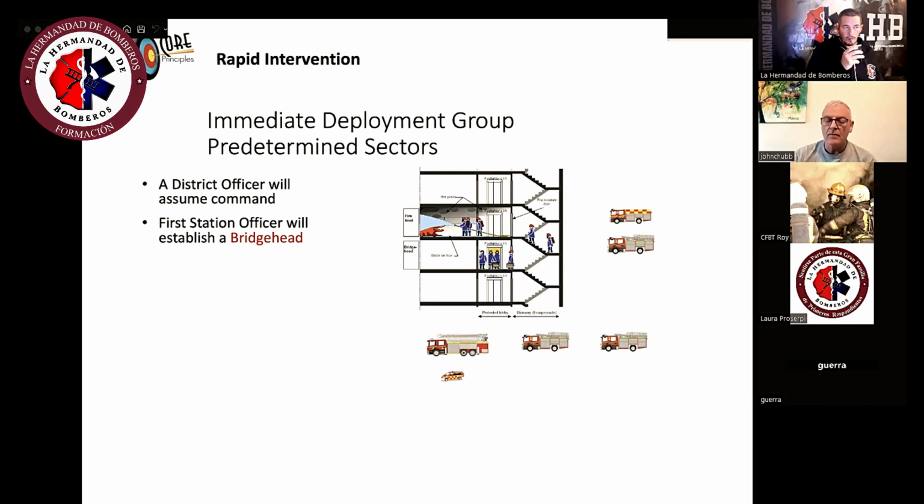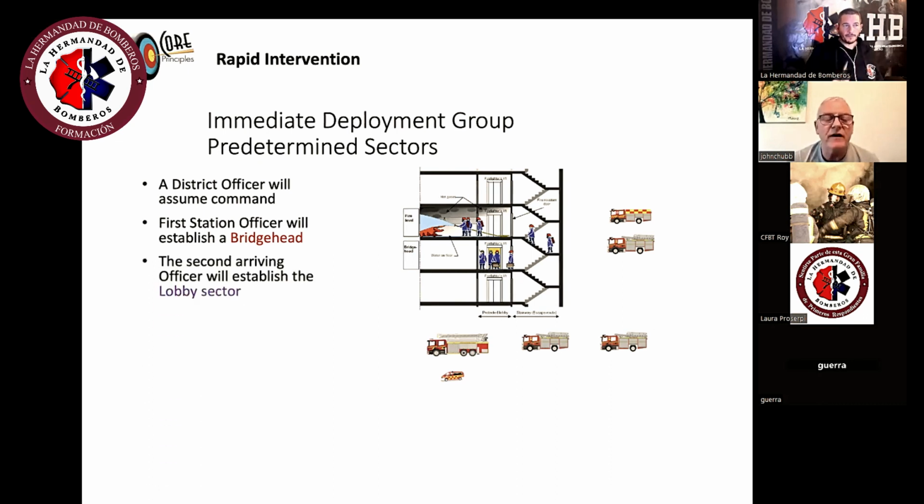The next arriving officer establishes the lobby sector. That's a position on the ground floor where the officer takes control of the building systems.